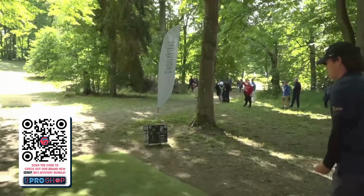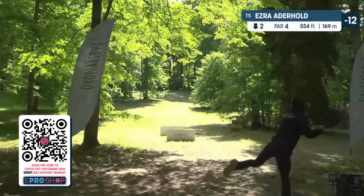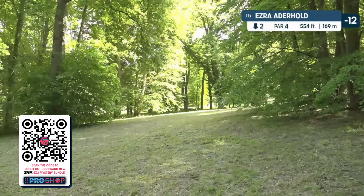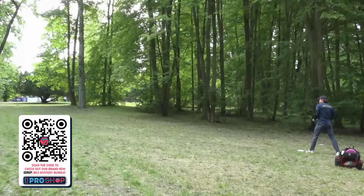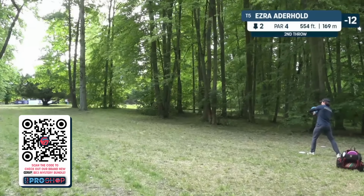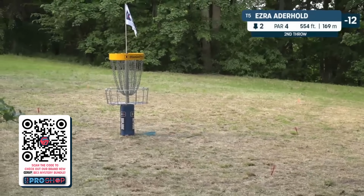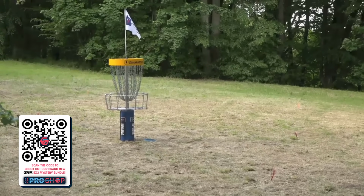Not really sure, actually. Seemed like a deliberate shot, though. Ezra going with a big hyzer. Absolutely beautiful execution. His second shot on number 2, and this was one of the best drives we've seen on hole 2 ever. Yes, absolutely beautiful shot there. No questions asked. Hitting the pole. That's beautiful.